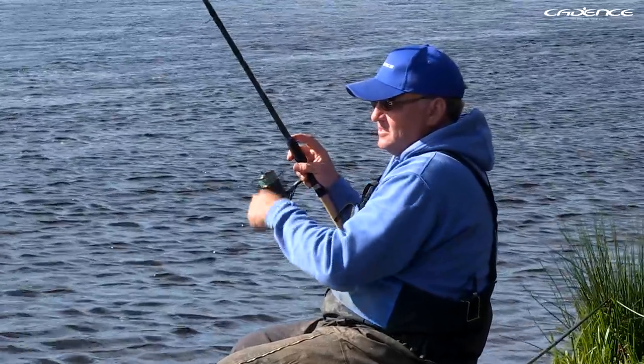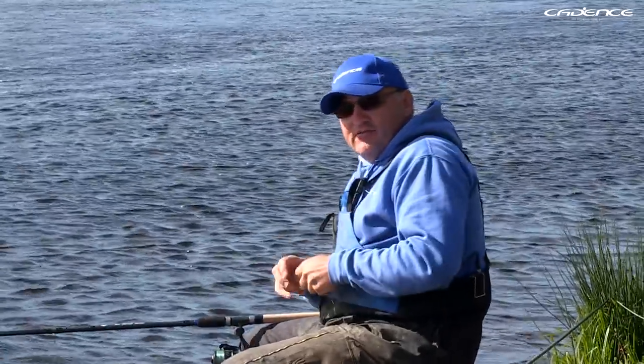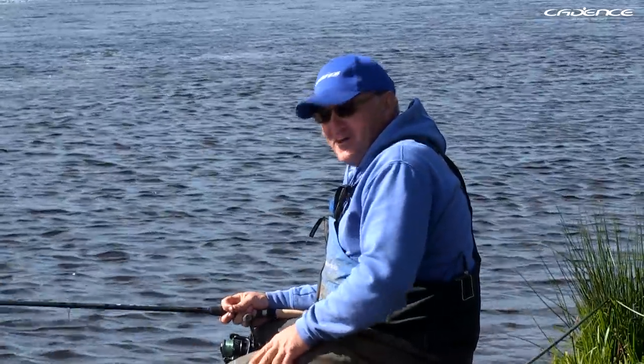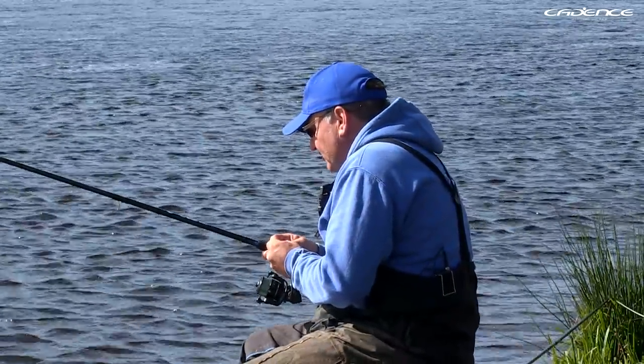So that was a little tiny fish. Look, that's a minnow. So that's the culprit then. That was a very fast bite. And just perhaps making it a little bit harder, the fact that I'm catching those minnows as well, but I'll keep persevering.